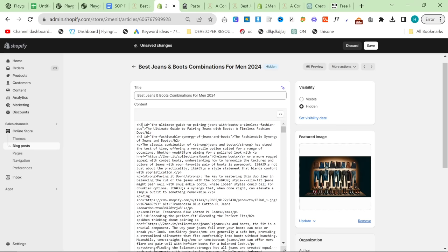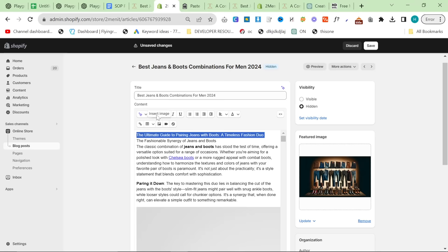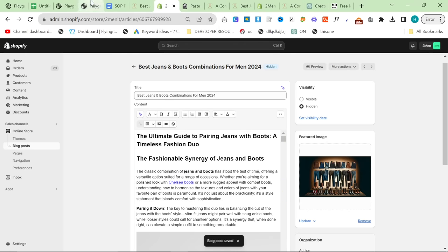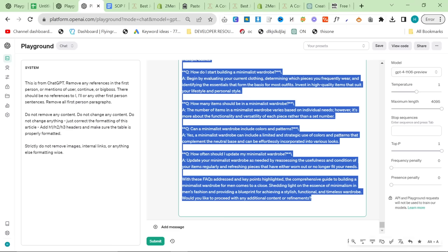We'll change this to H2. Change this to H2. That should be H2. It looks like H2. Yeah, it was H2. Okay, perfect. And this should now have internal links. You can see them right there. Perfect. Good. Now, final one. Minimalist wardrobe. There we go.